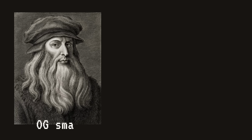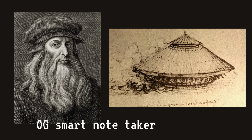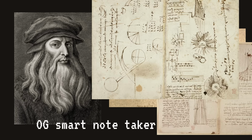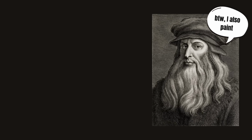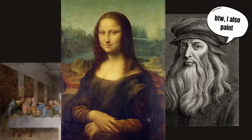One way is to take smart notes. Wait, actually, no air quotes. These notes are actually smart. This is how Leonardo da Vinci took notes. You know, the polymath genius who invented tanks, made scientific discoveries in astronomy, civil engineering, zoology, geometry, and had time to paint on the side, The Last Supper and the Mona Lisa.